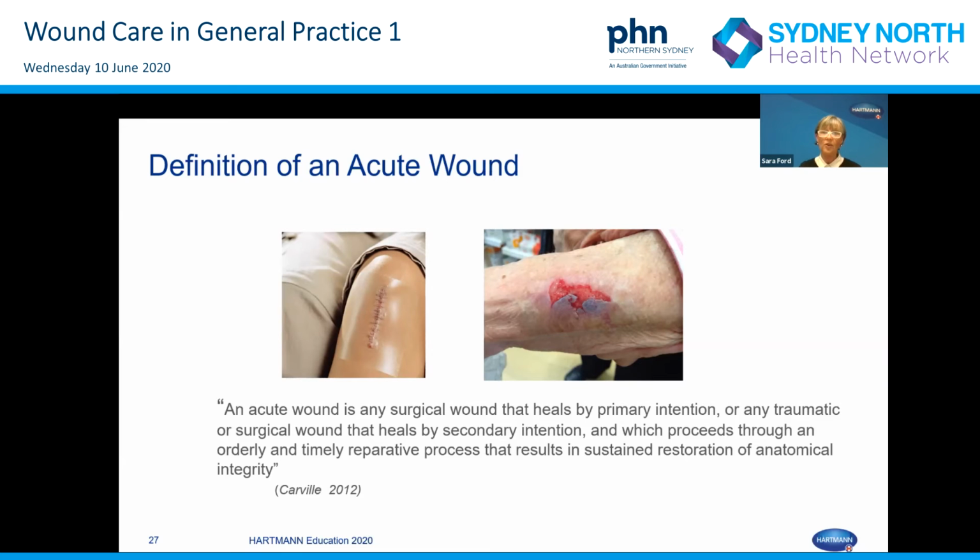It's important when you're documenting the wound that you state whether it's a primary intention wound or a secondary intention wound, because this will impact on your dressing selection. Obviously, the dressing here for a primary intention wound is completely different from the one healing by secondary intention.